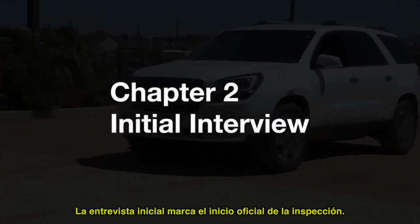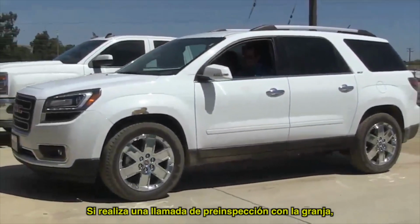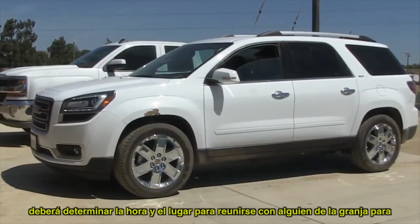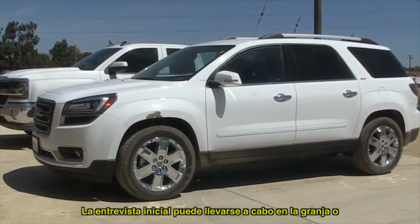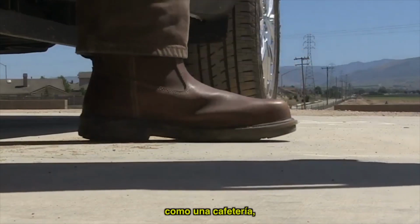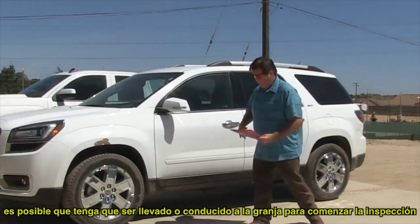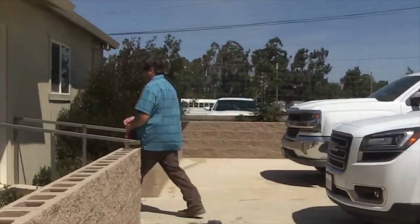The initial interview marks the official start to the inspection. If you make a pre-inspection call with the farm, you will have determined a time and place to meet with someone from the farm to conduct the initial interview. The initial interview may take place on the farm or nearby at an easy-to-reach location, such as a coffee shop, due to the fact that not all farms have straightforward addresses and you may have to be led or driven to the farm to start your inspection.